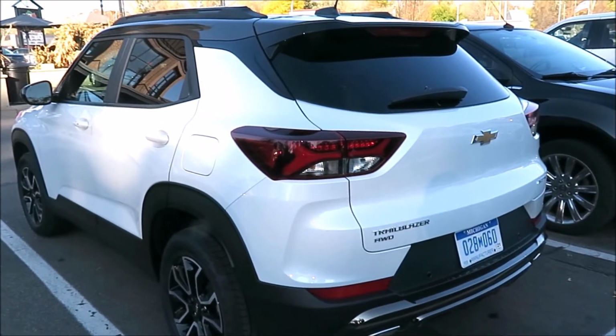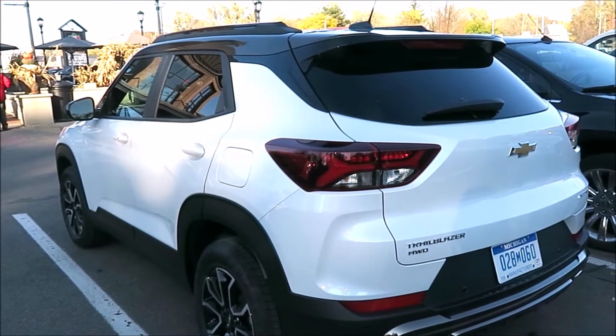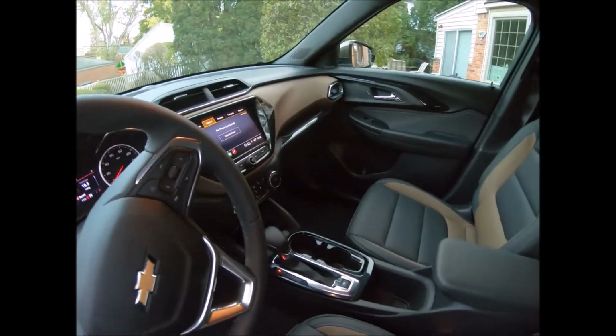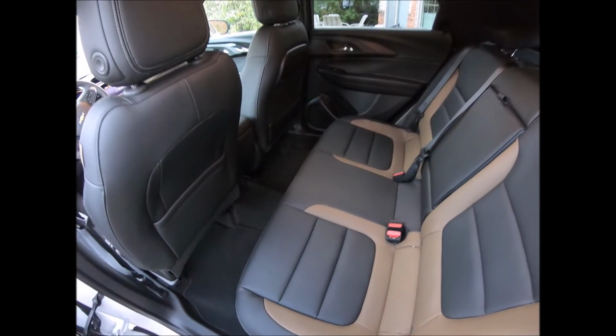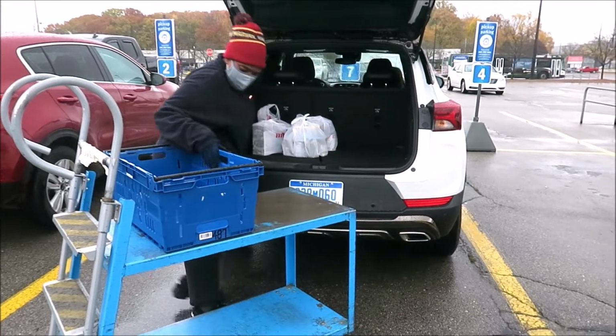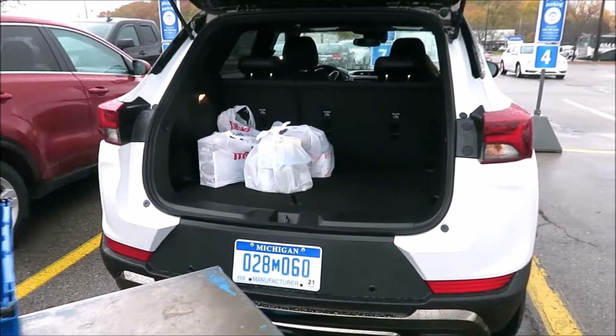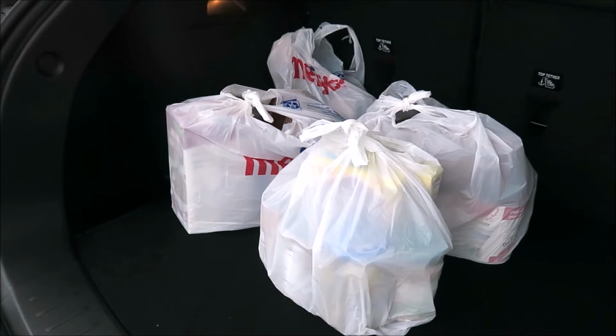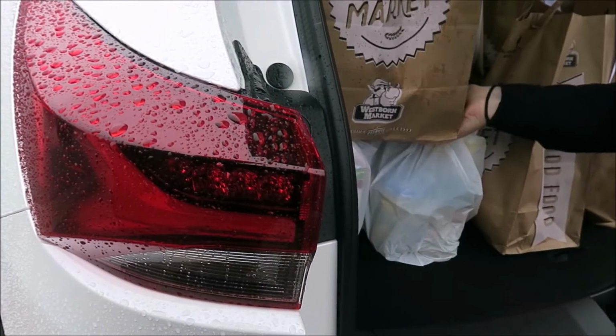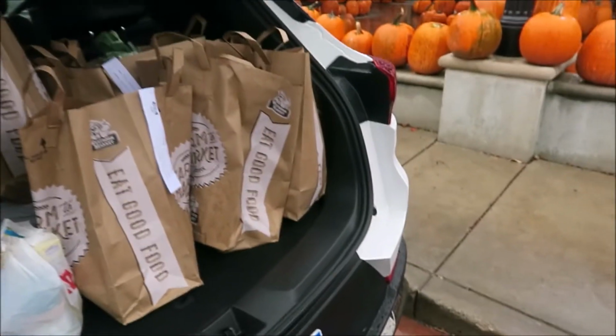Inside, you'll be struck with the roominess. Lots of headroom, a lower dash, comfortable but not too soft seats, lots of legroom in the back and in the front. I stopped by two stores with a Trailblazer just to check on grocery bag capacity. At the first, we had 4 plastic bags, and then 7 paper bags at the next, and that's without folding down the second row seats.